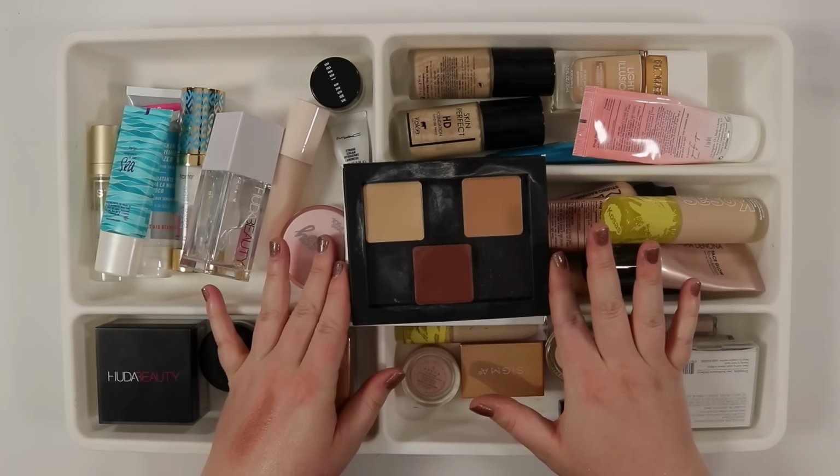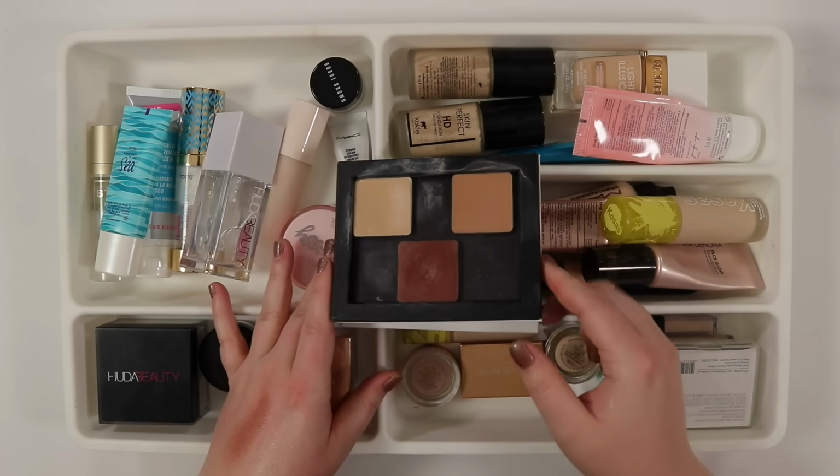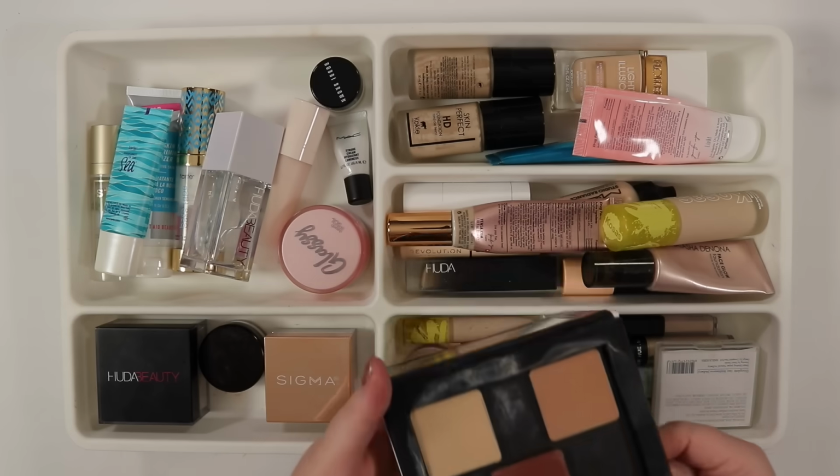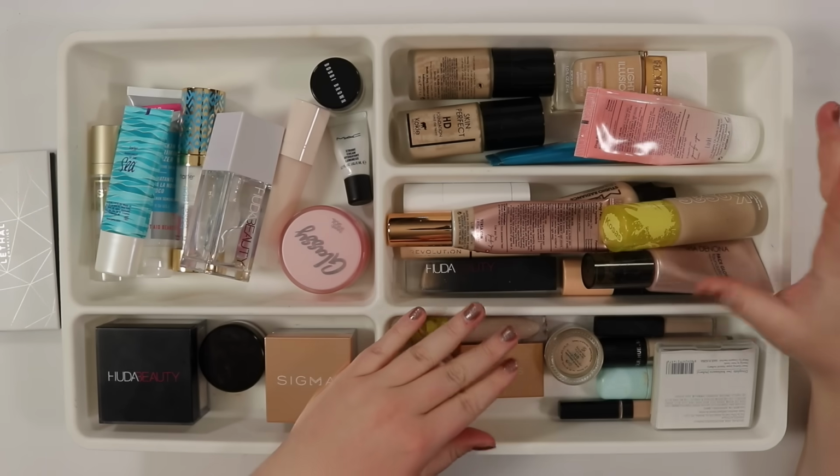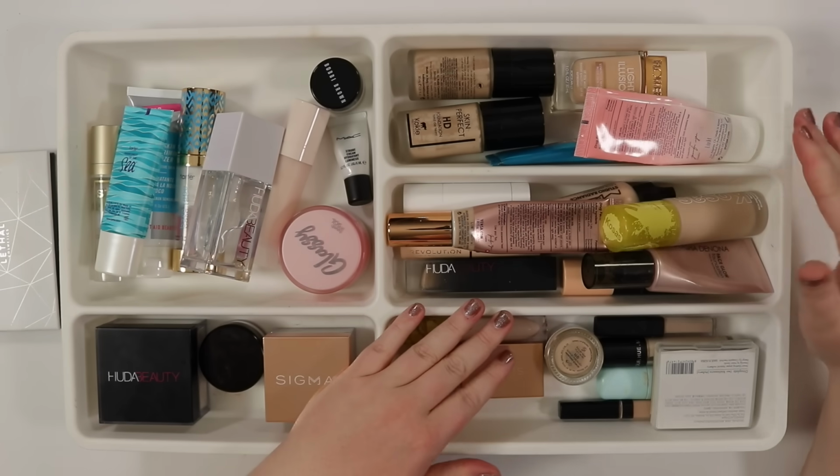I just keep them all in the same little palette together, but I'm keeping all those products. I just bought those more recently, or like this year. Moving on to the foundations underneath, I'm definitely going to pare this down a bit.